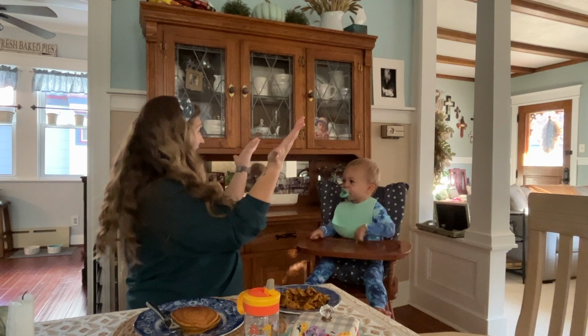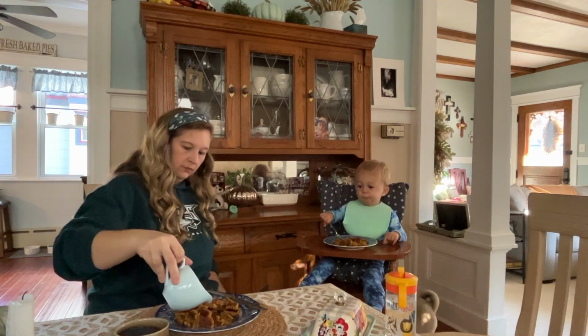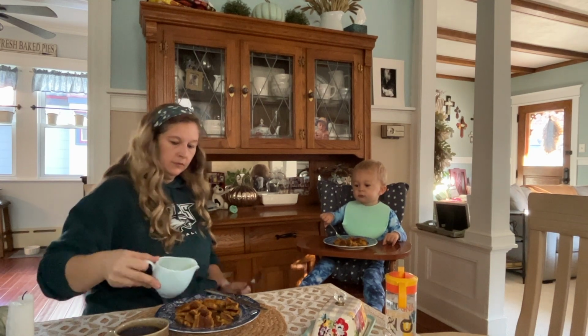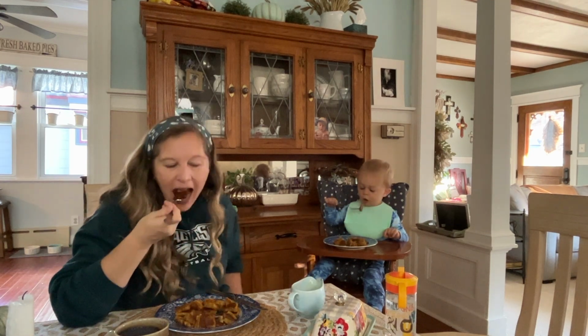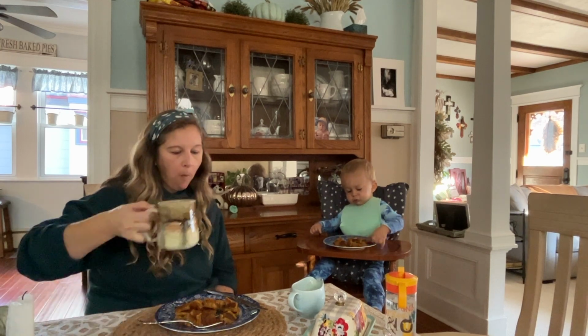This is by far one of my son's absolute favorite meals. He loves to have fresh pancakes in the morning, and we always enjoy to have some time together, just enjoying our breakfast and focusing on the beautiful day that the Lord has for us.